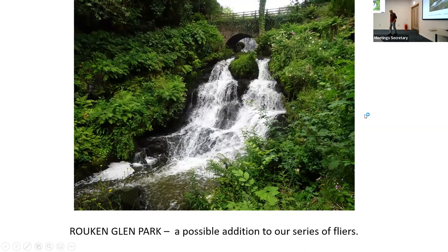And Rook and Glen. So there's a whole series of flyers that the SGG have been putting out over the last few years. And we're going to have a look at trying to produce this. We've also, since COVID, been looking at a whole range of sites, mainly on the north side of Glasgow, to try and see what more public outreach information we can produce in some of these areas in the Carboniferous on the north side of Glasgow.